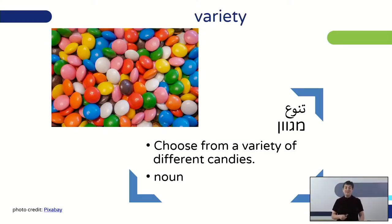Speaking of lots of complicated pieces, in this picture, you've got a variety of colors and maybe of flavors. So we've got a sample sentence. Choose from a variety of different candies. Variety describes all the different things. I could say there are a variety of students watching this lesson, meaning that each and every one of you is a little bit different, maybe even a lot different. Variety by itself is a noun. It doesn't describe how different. It is the idea that there are many different pieces of the same kind of thing.